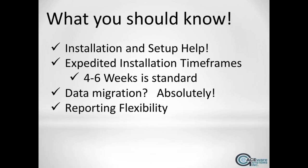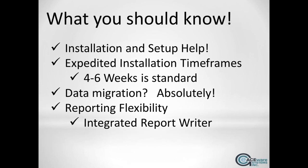Reporting. Again, if you're used to having to pay a vendor for any report change you might want, or sending a request to the central office and waiting for weeks to get a report, ACEware offers you the reporting flexibility built into the system.